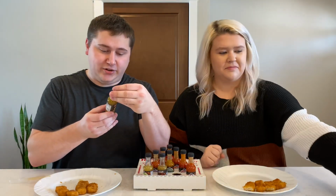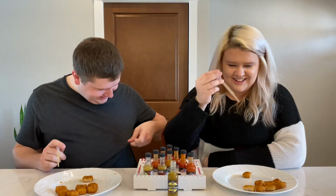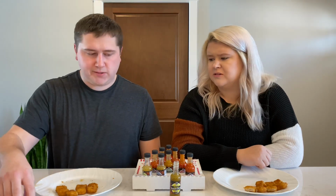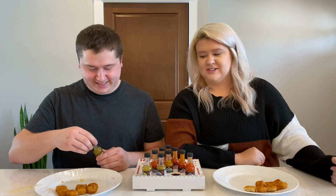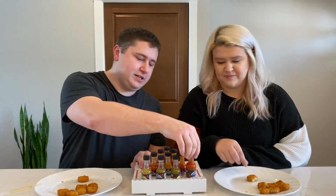This is the green serrano pepper, 17,000 Scoville. You sprayed some on my tip. Here we go. It's hot, but I don't think it's that much of a difference from the last one. It's a little hotter. Not bad. We're still thriving. I thought it would be worse. Yes, I did too.